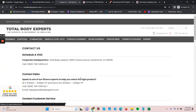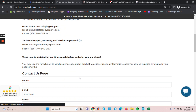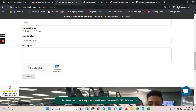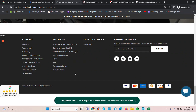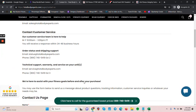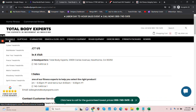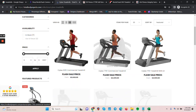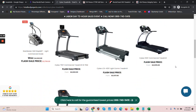They're focused on sales. They're trying to sell you different stuff. They have a phone number, so if you really wanted to dig super deep, you could even call this number and say, hey, do you guys ship from your warehouse, or where do you ship from? But obviously you can tell that this is a dropship store.